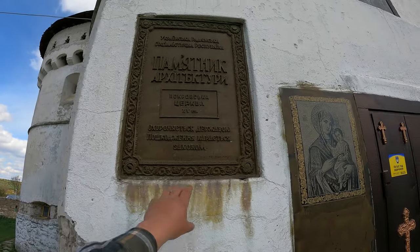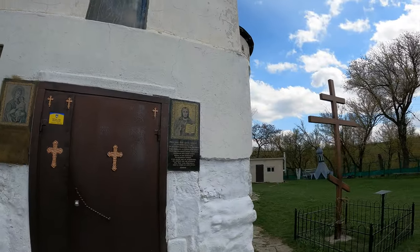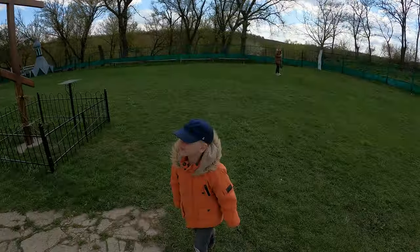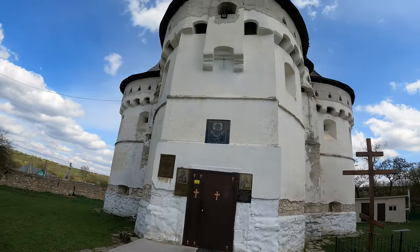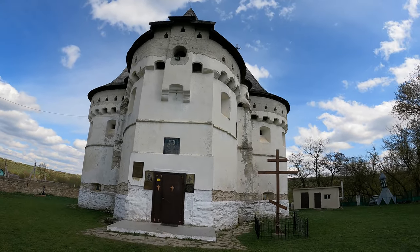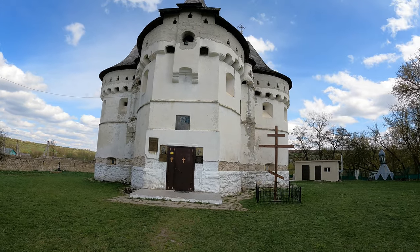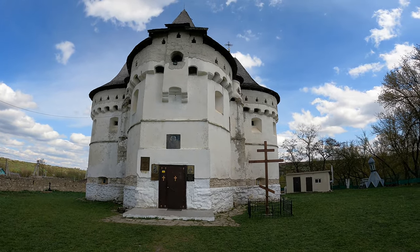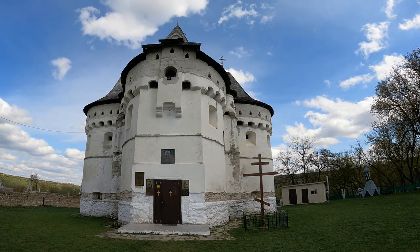This plaque, 1948. Soviet, but interesting stuff. Super Timofey's out here helping me today, but cool stuff. They had all these castles and fortresses in the Kievan Rus because it was all these different tribes, all these different areas all broke up, so you had to have something to defend your region to fall back to. So on to the next one.